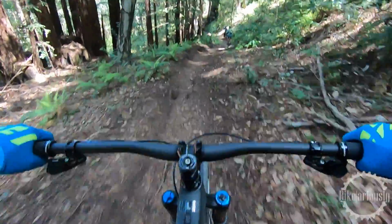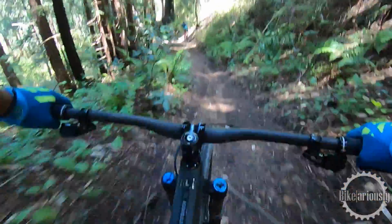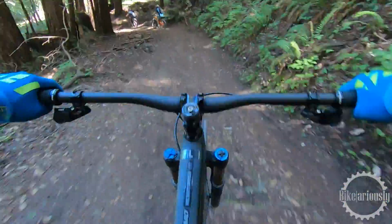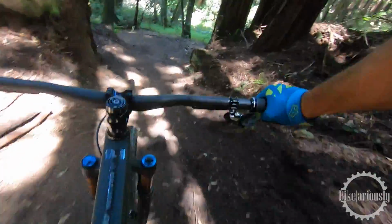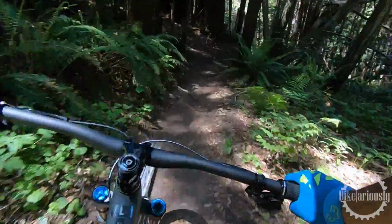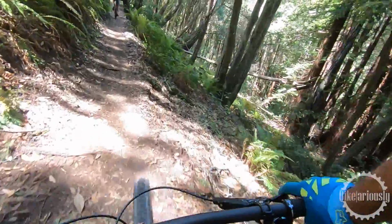So I definitely need some bigger hits. And still, I know the fork was set up for me by Santa Cruz. It doesn't feel overly plush, but that's a setup thing. That's a personal preference. The rear still is not overly plush. It's not necessarily a bad thing. That's just how I feel in my feet and legs.